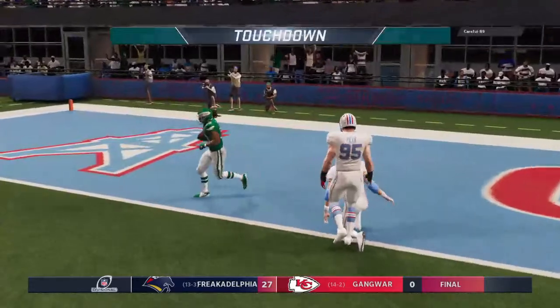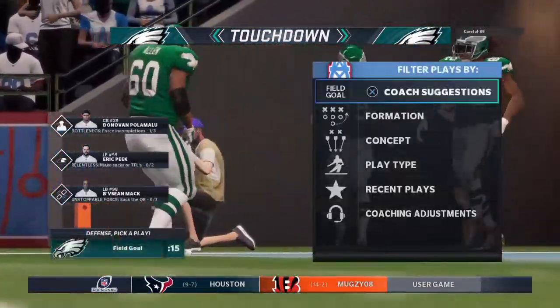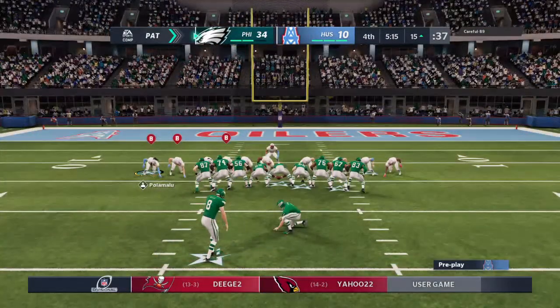And he is into the end zone. Touchdown, Philadelphia. A great effort there. 75 yards. And the Eagles add on to their lead.